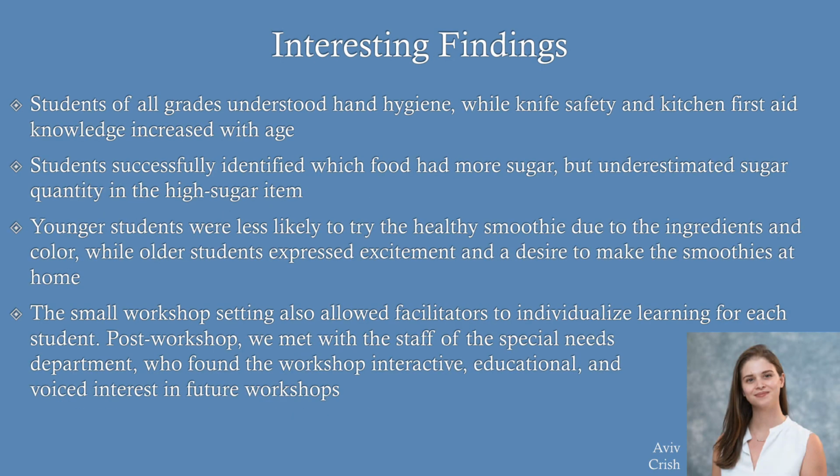Some of our most interesting findings had to do with age group differences. For example, students of all grades understood hand hygiene. However, knife safety knowledge and knowledge about first aid in the kitchen only increased with age. Students of all grades successfully identified which food had more sugar in it. However, they consistently underestimated how much sugar was in the high sugar item.